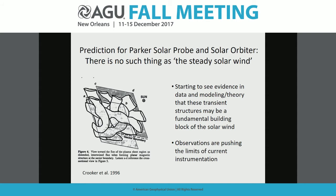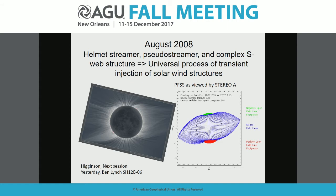Now, the key, though, is that the observations currently are really pushing the limits of the instrumentation. And so that's why we need Parker Solar Probe and Solar Orbiter. All right, I'm going to show some examples here. The question of whether these are just transients that happen at the heliospheric current sheet or whether they are fundamental building blocks really requires thinking about where can magnetic reconnection occur. Is it just a current sheet phenomenon, or can it also occur at pseudostreamers, complex S-web structures, in which case it could be a universal injection of plasma throughout the heliosphere.